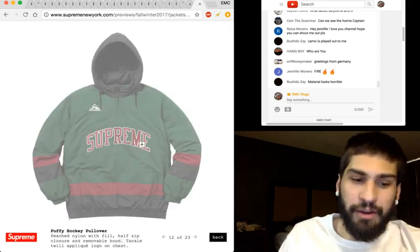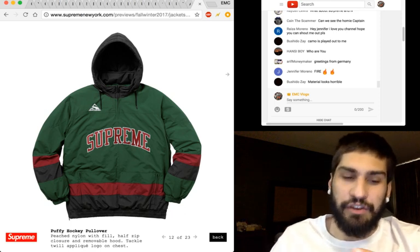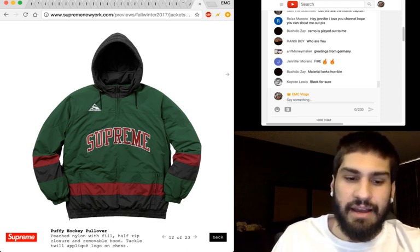Okay, well, another personal favorite of mine. I really like the hockey jerseys and the colorway that they're doing. This is a hockey pullover, so it's like a hockey jacket. And again, the Gucci colorway, you have the forest green with the red with the black contrasting. I personally really like this. Is there anything on the back?